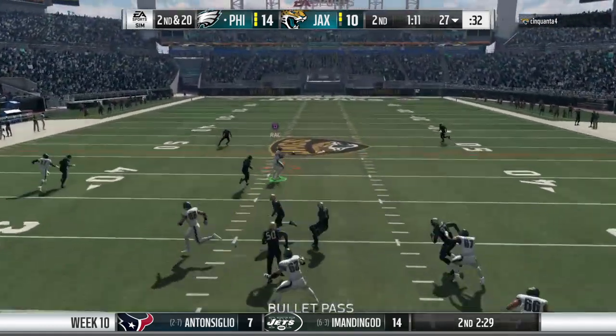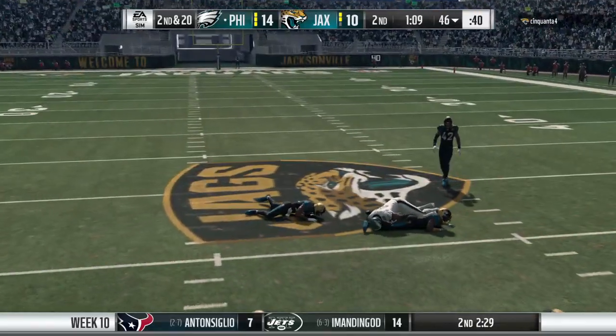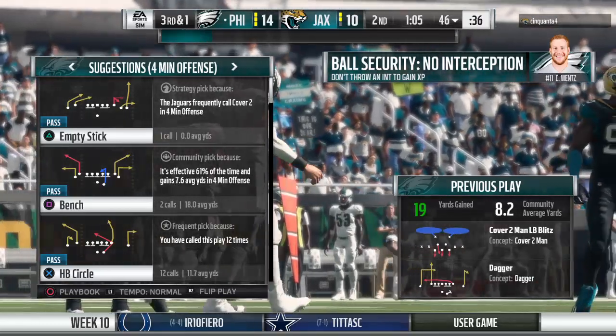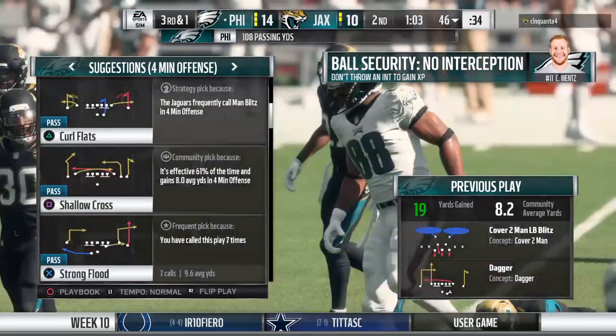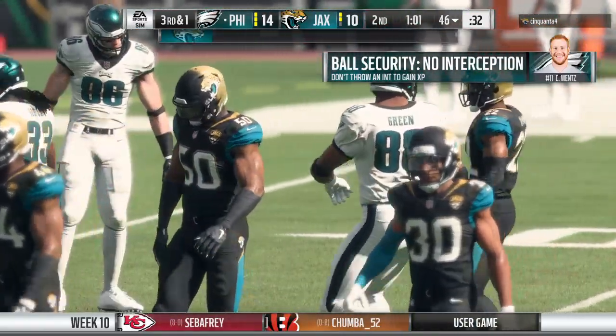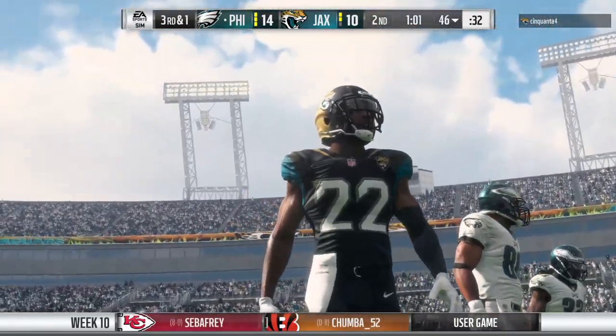Now Wentz throwing on 2nd down. Green's got it over the middle. A nice pickup there, 19 yards. And they're set up better for 3rd. And that's one of his advantages as a passer, is it not? With his height, setting back there in the pocket, firing it over the middle, he can really see everything clearly.